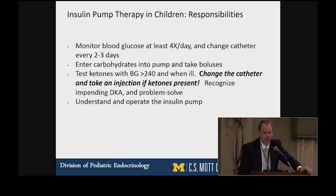If they have a bad pump or a bad pump site, if that site goes bad, all of a sudden they can start making ketones, and if they don't pay close attention, then they end up in the hospital in ketoacidosis. So it's really, really important that they understand that they're going to check their ketones if their sugar is high, and if they have a high blood sugar with ketones, they're going to take a needle shot and they're going to change out their pump site. Why a needle shot? You would think, oh, you can just change your pump site. Well, if it's actually a pump problem and you change the pump site, it's not going to work.